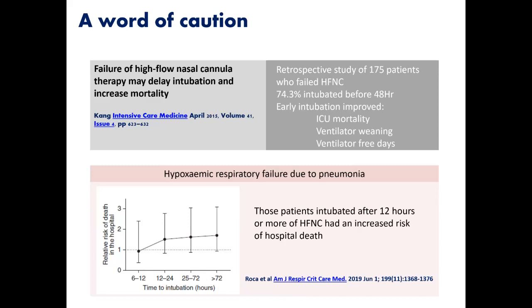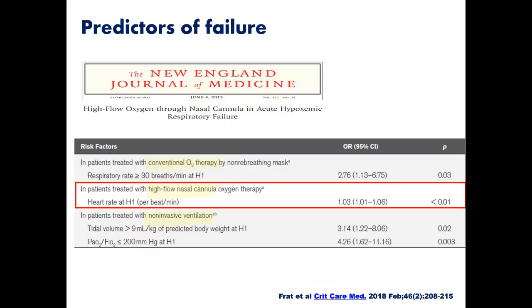In these two studies, it was shown that delaying intubation for those that ultimately needed intubation worsened outcomes. In the first study, patients who were intubated before 48 hours did significantly better. In the second study, delaying after 12 hours had a significantly negative impact on outcomes. Therefore, great interest is had in trying to identify those patients who are going to do well with high flow therapy versus those who will do less well.